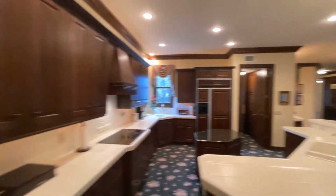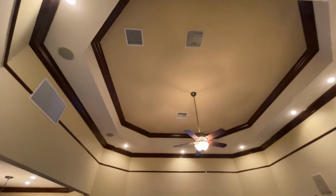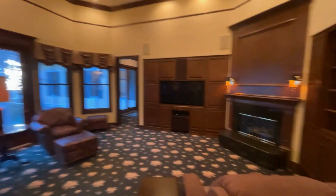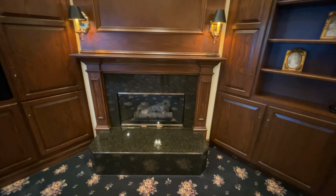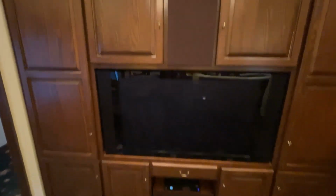As we come back into the main open area, look at the height of that ceiling. We must have at least 15-foot height ceilings that are extended from the regular 10-foot ceilings over there. You've got a remote gas fireplace. We do have a propane gas tank on this property that feeds the gas fireplace. All the built-ins, the subwoofers, the sound system, all the components are being included in the sale of the property. We have Yamaha, Pioneer, and Sony components.